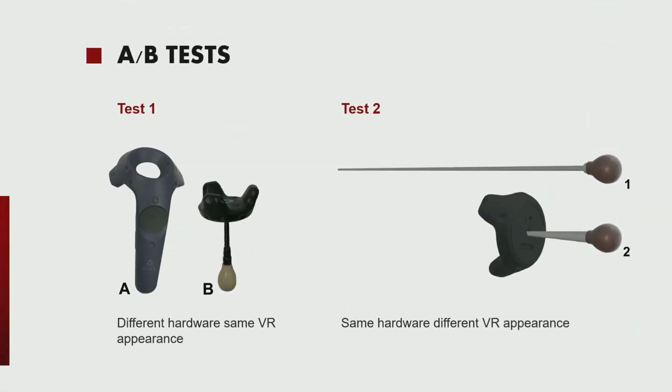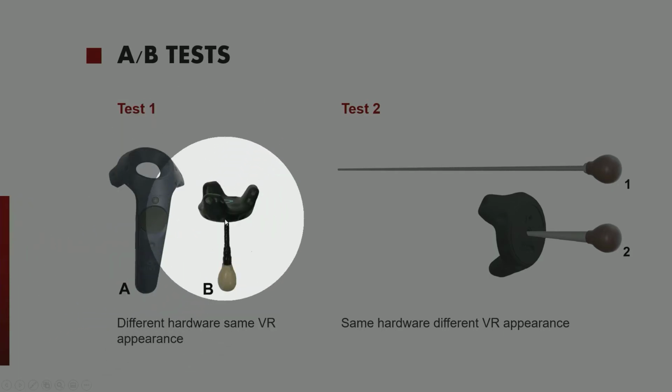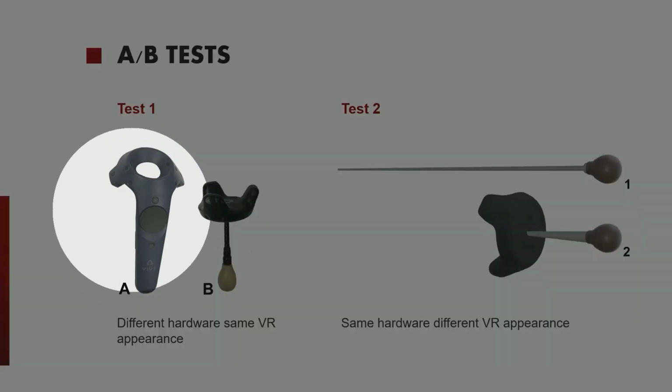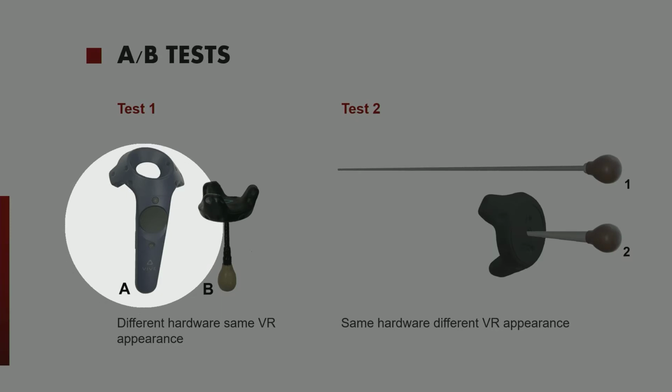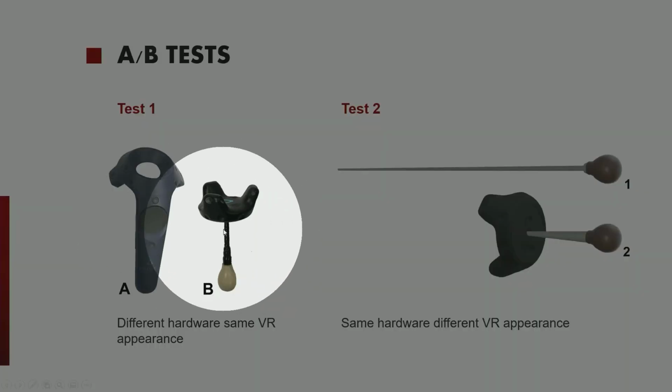subjects. Both of these hypotheses were assessed using a set of A/B tests. The first set wanted to compare the different hardware using the same virtual reality appearance. In other words, the users experienced the same virtual environment and observed the same virtual baton, but they were holding first the typical virtual reality controller, and second, the proposed smart baton.